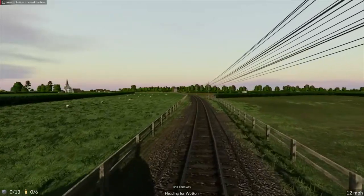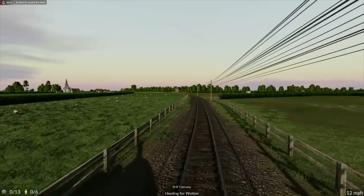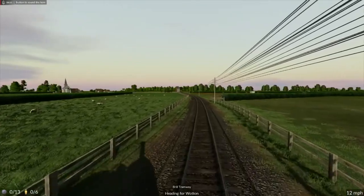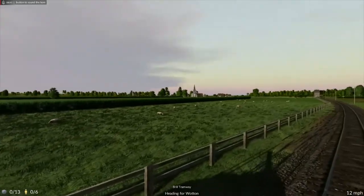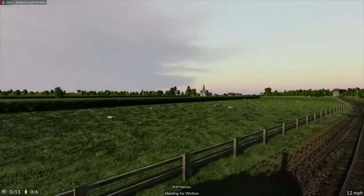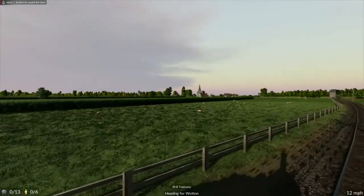Centre of Wotton village can now be seen to our left, and I'm just going to turn the camera around and see if we can catch a glimpse of Wotton House. Yes, there it is, where the trees are.